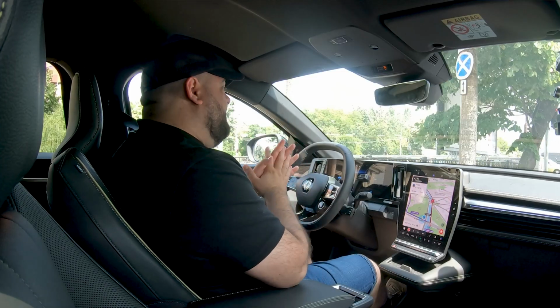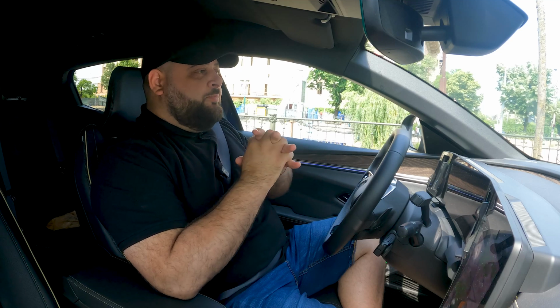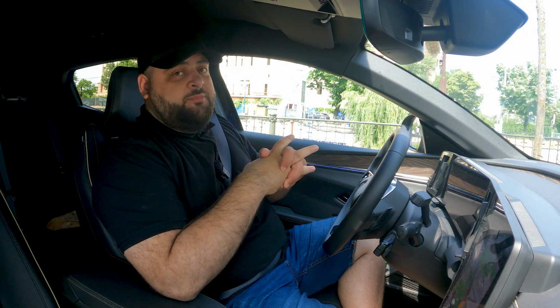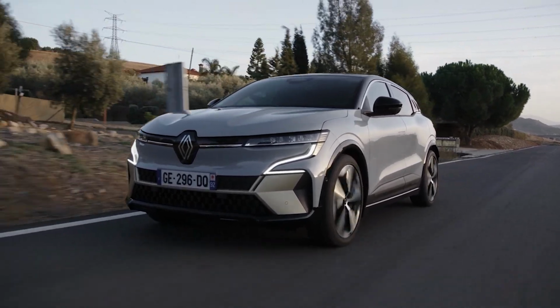As for the driving experience, well, as I said, the suspension is absolutely brilliant. And when you put the car in sport mode, the throttle response improves a lot. And you can actually have fun behind the wheel of this car. It's not going to be a Nürburgring winner.